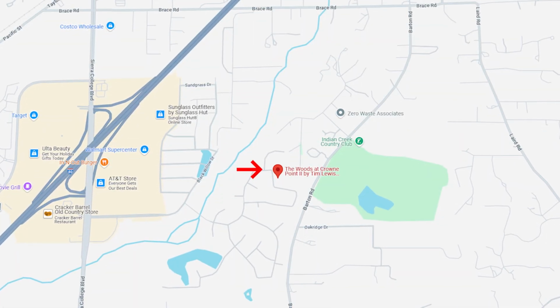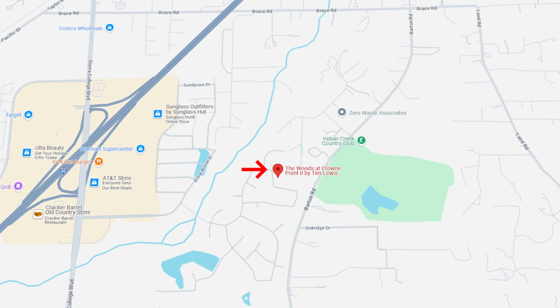So jumping right into it, we are going to be located out here in Rocklin, California. We're actually going to be located right off of Sierra College and Interstate 80, right near Rocklin Commons, at an amazing new home community by Tim Lewis. So we're going to showcase 2 of their model homes today.